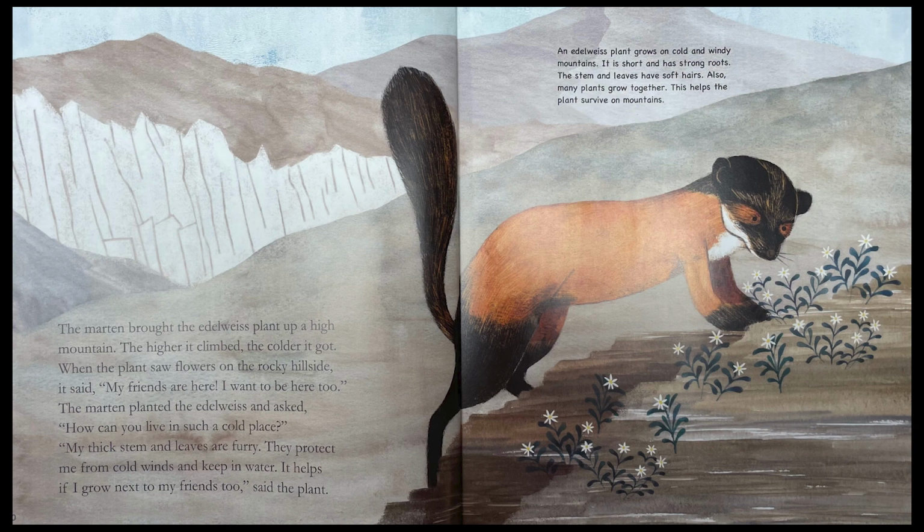The martin planted the edelweiss and asked, "How can you live in such a cold place?" "My thick stem and leaves are furry. They protect me from cold winds and keep in water. It helps if I grow next to my friends too," said the plant.